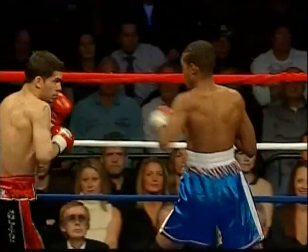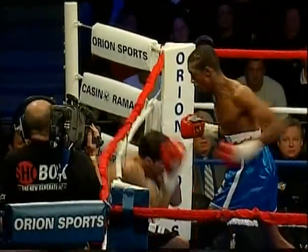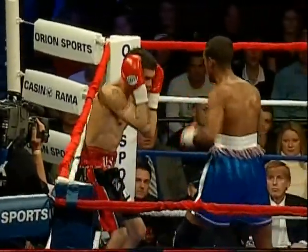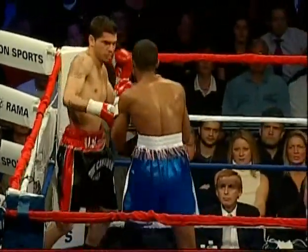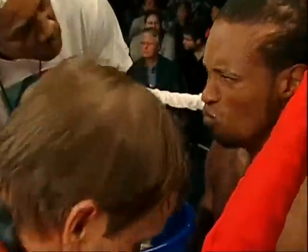Action from round two. Molitor moving back. He's not going to get anything on his punches moving back. And there he is on the ropes. Second time it's happened. Being square on the ropes just lets Caballero work that body. Doesn't matter really if Caballero lands those shots or not, because he's the only one punching.